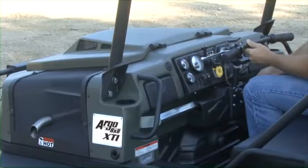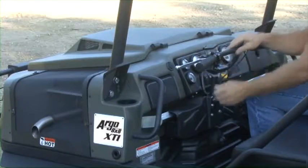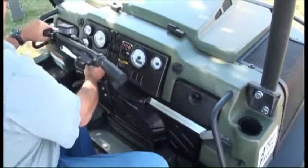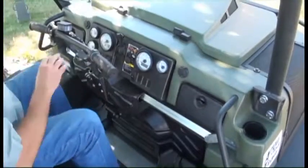With an industry first, the Argo XTI features multi-position handlebar steering, allowing the user to choose their driving position. Changing the drive position is quickly accomplished by releasing the steer lock mechanism and moving the steering column to a comfortable position for the operator.